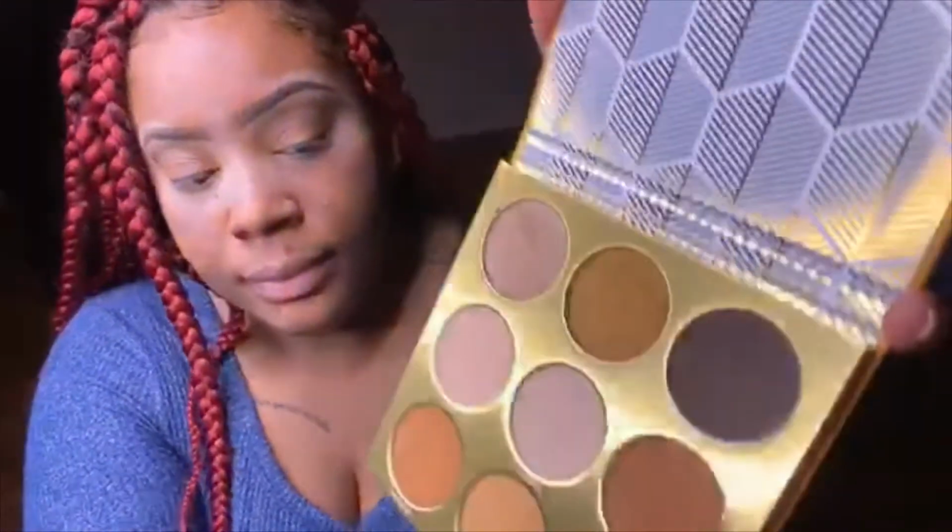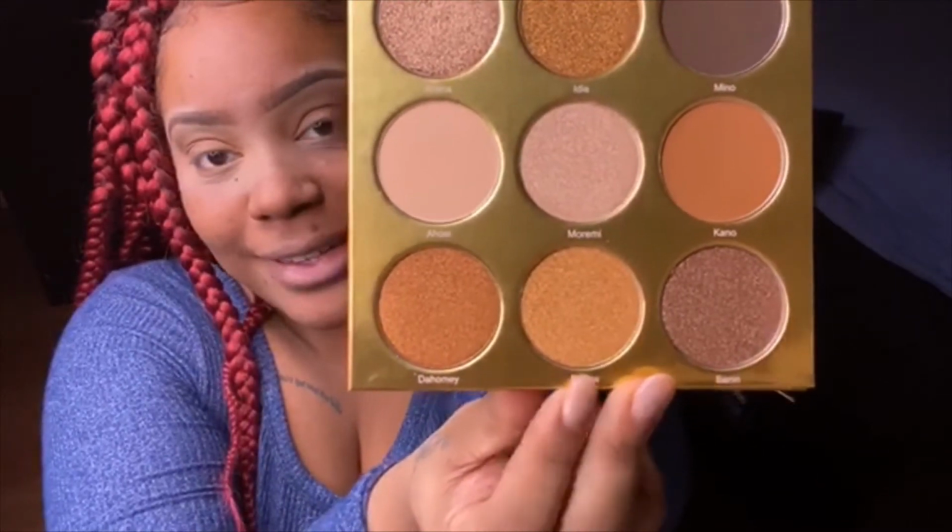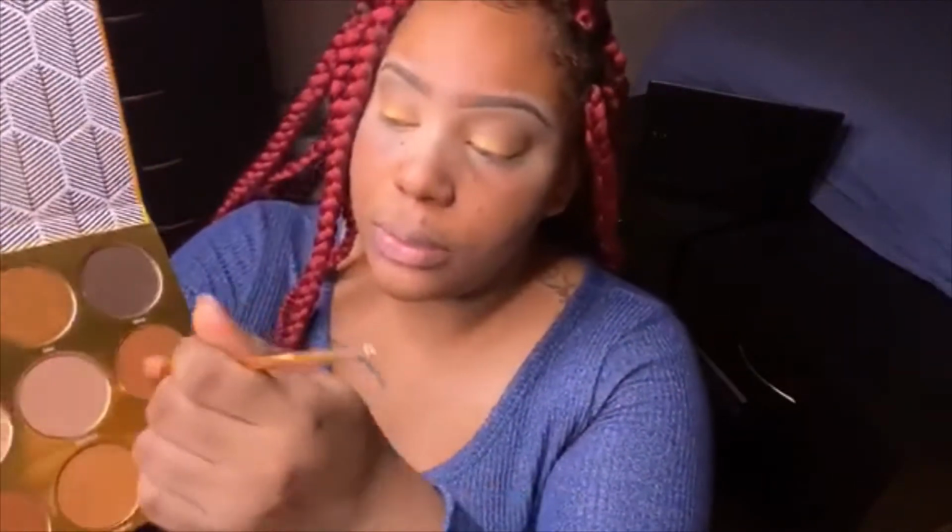I think I'm gonna go in with Bakwa. So it's this shimmer right here. Use my fingers and rub it a little bit. It's very pigmented. Blend everything all together. I'm just gonna go in here a little bit.